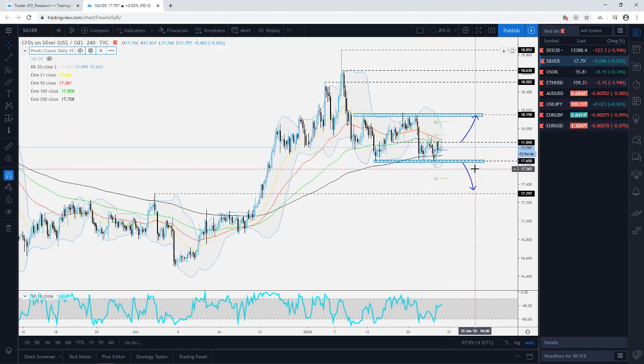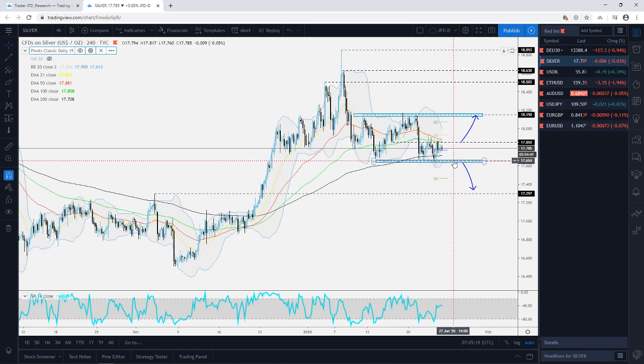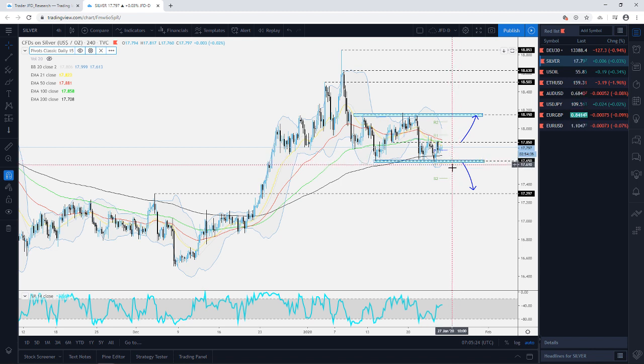So basically, for us to consider the downside, we would need to see a nice good break, and ideally a close of a 4-hour candle, at least a 4-hour candle below the 17.65 level before considering the downside, because as you can see, we did have those breaks, but we never had a close of at least a 4-hour candle below this level. So that's why this area is quite an interesting one to watch.